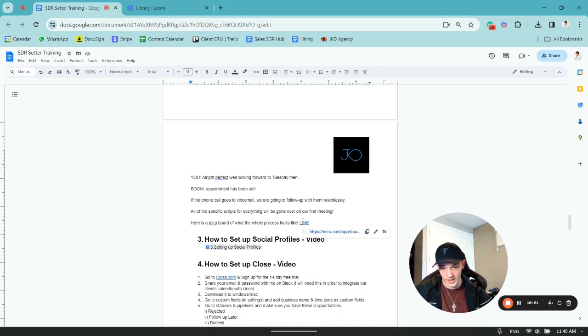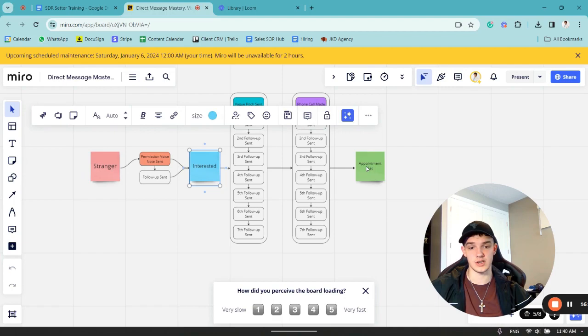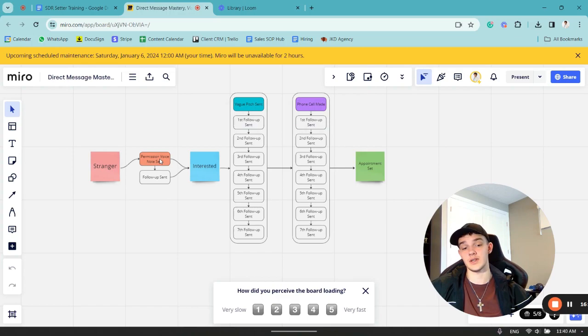But here's a Miro board of what the process looks like, and I'm going to explain this for you in depth here. Okay. I don't know why this shifted over there. So this is basically the process. We convert them from stranger into interested into an appointment set. So we ask for their permission to ask a business related question, using a voice note.